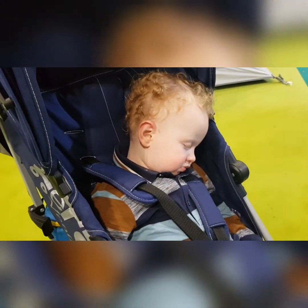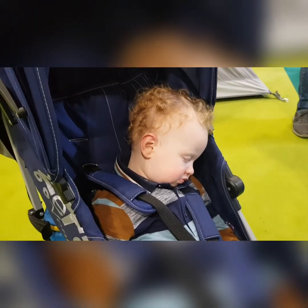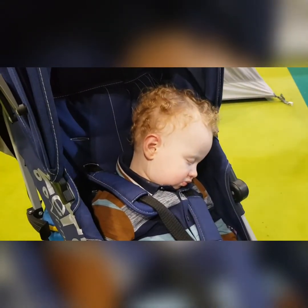Somebody fell asleep whilst walking around the camper show. He did walk for a fair bit, mind, so fair play to him. He's probably shattered. Love him.